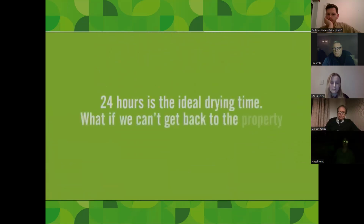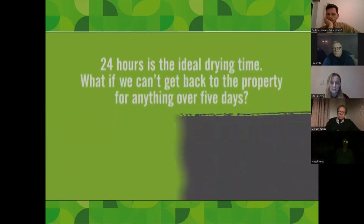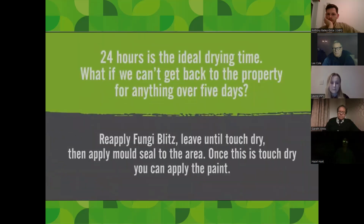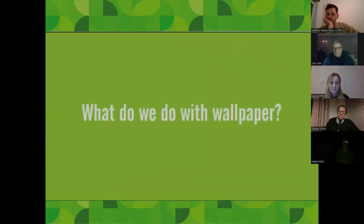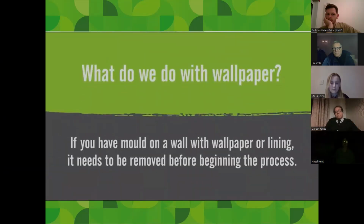What if we can't get back to the property for anything over 5 days? Reapply Fungi Blitz and leave until touch dry. Then apply mould seal to the area. Once this is touch dry, you can apply the paint. What do we do with wallpaper? If you have mould on a wall with wallpaper or lining, it needs to be removed before beginning the process.